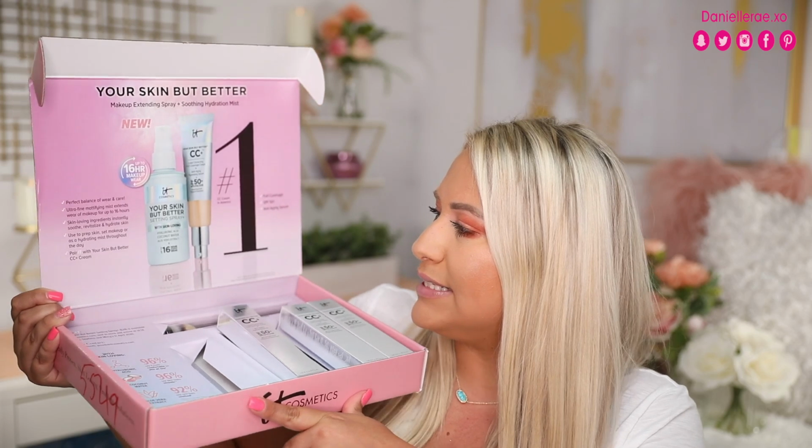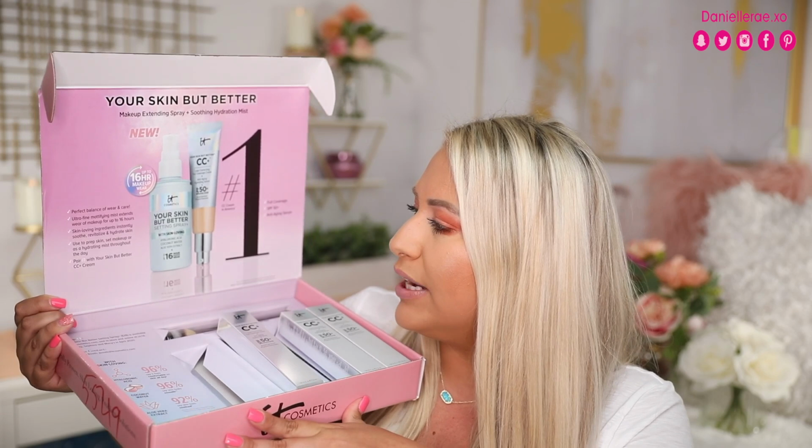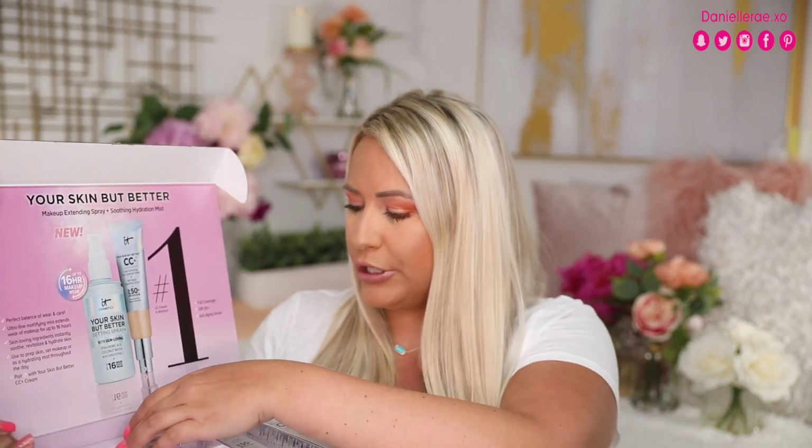Skin loving ingredients instantly soothe, revitalize, and hydrate your skin. Use to prep skin, set makeup, or as a hydrating mist through the day. Pair it with your Skin But Better CC cream.